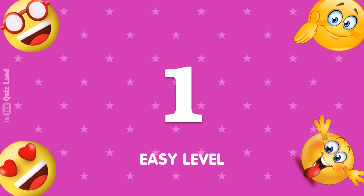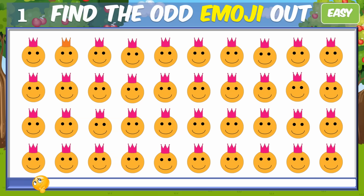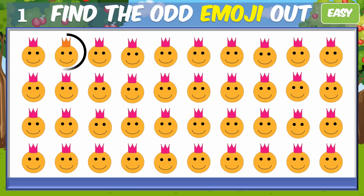Let's start with the easy level. First question, can you find the odd one? Time's up. Let's check out the answer. Well done.